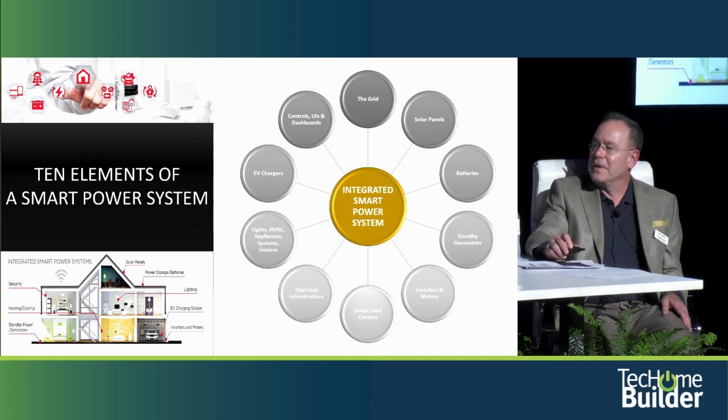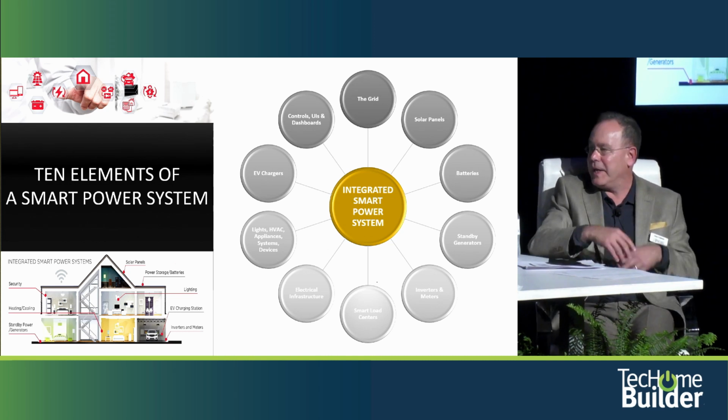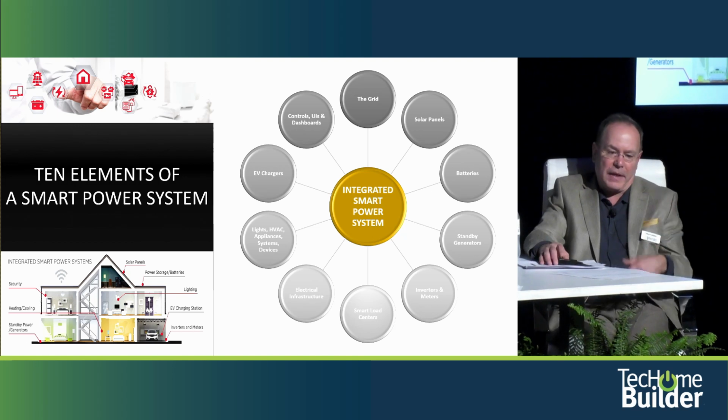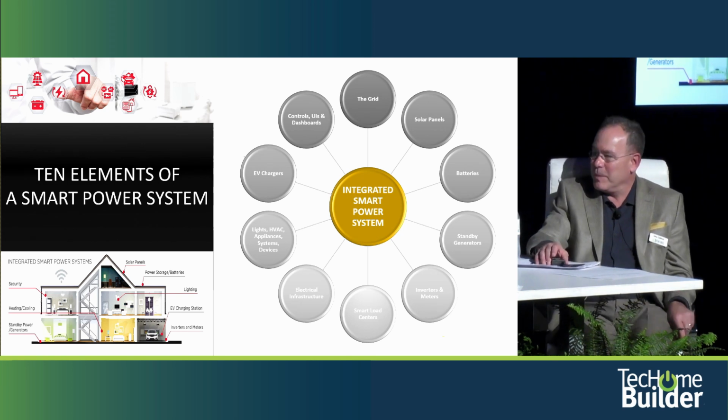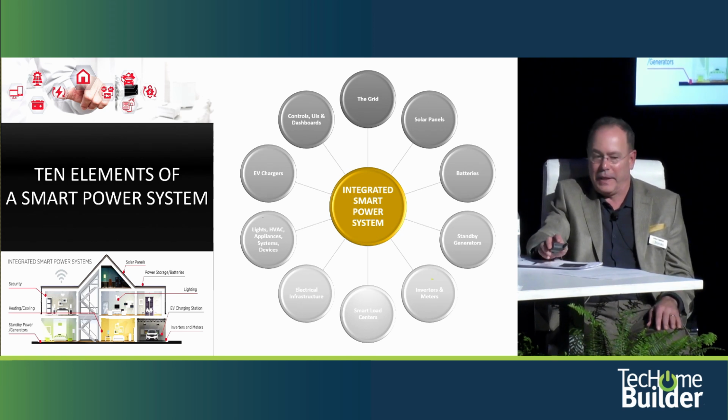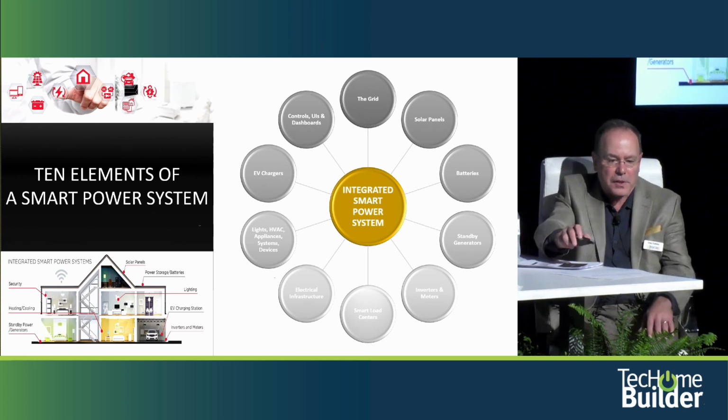What do we got next? Smart load centers. So we've got a lot of power needs, especially when we get EV chargers into the mix. How do we distribute that power intelligently and efficiently? Electrical infrastructure. Yeah, that's a sexy category, but it's wire and cable and connectors, but it's an essential piece of the equation.